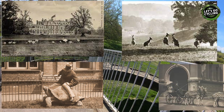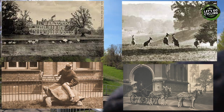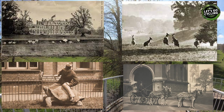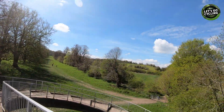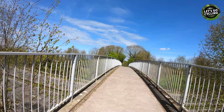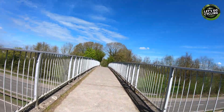Which, if you go back 100 years ago and you walk into the park and you see kangaroos and emus you've never seen before, it might have been quite a shock. The park itself sits on a rare chalk grassland, but definitely worth a visit if you're in Tring. You can go all the way up to the Chilterns, and there's a ridgeline path up there. If you want to check that out, see my other video, link here.